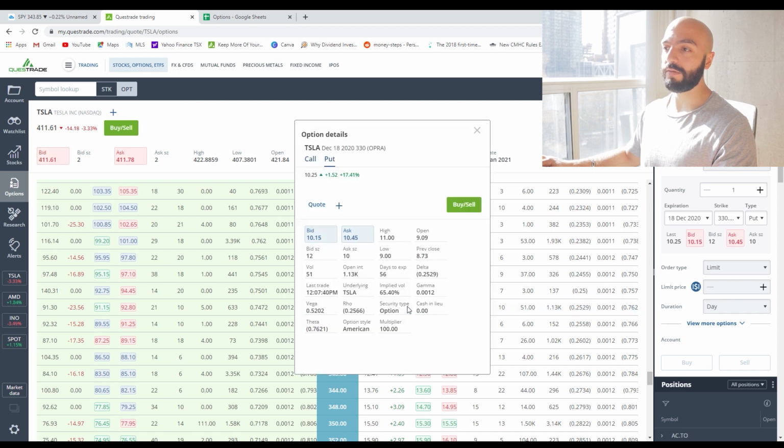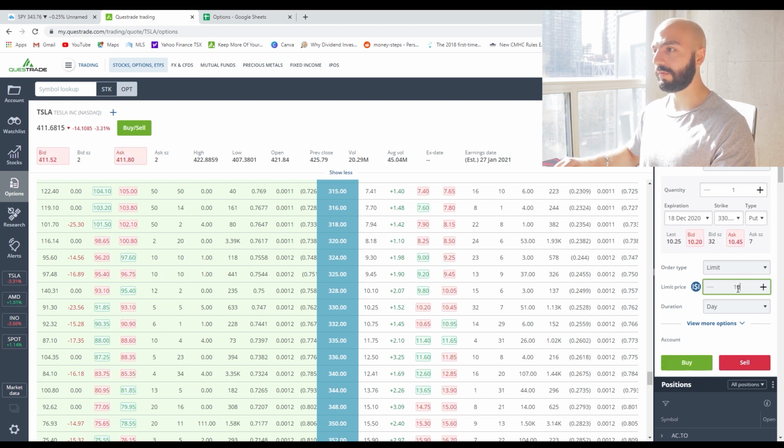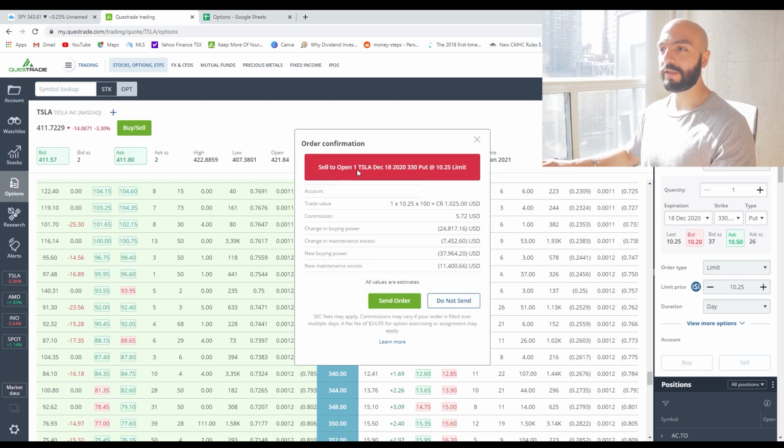So obviously what you do, click on it, press buy sell. I already have it loaded up. So Tesla one put at 330 strike for December 18th. I will choose 1040, I guess. This is fine. Let's see, 1020. I just want to get this filled. I'll choose 1025. So sell to open one Tesla December 18th.